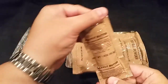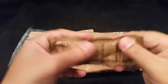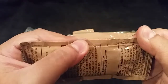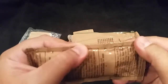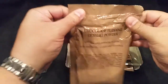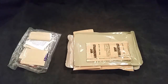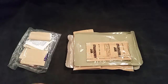We have peanut butter, and let's give that a quick knead and take a look. The date code on this, I know it's going to be hard to read for you guys, but for me it says the 13th day of 2015. Oh, we've got a chocolate pudding dessert powder. Let's get that stuff all the way down to the bottom here. All right, that'll be pretty cool.